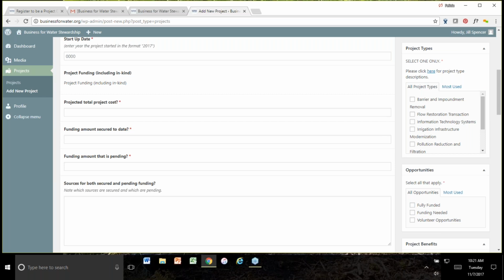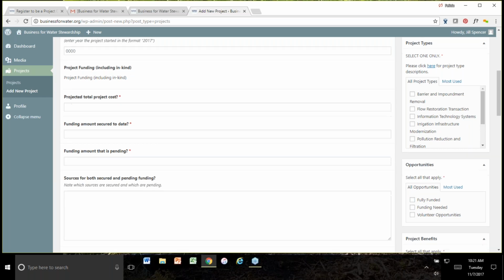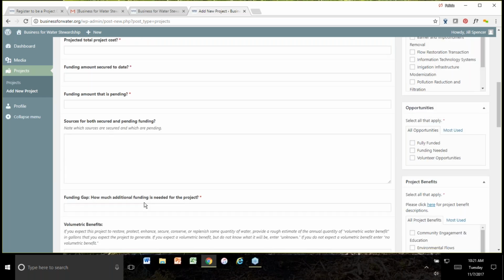So we're asking for total project cost, how much you've secured to date, what you have that's pending, and then of course we want to know the funding gap and how much is needed to really bring this thing home. And then you'll see this section here that says sources for both secured and pending funding.